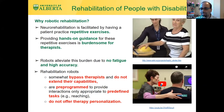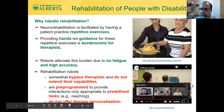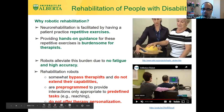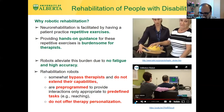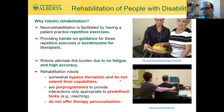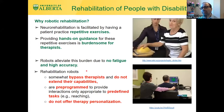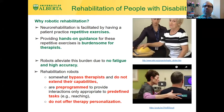Now, robots have been used, as you see on the bottom right, to alleviate this burden on physiotherapists. The good thing with robotic systems is that they do not fatigue and they have high accuracy. However, as you see here, robots basically bypass the therapist. There is nothing left for the therapist to do, and robots do not really add anything to what a physiotherapist is already capable of doing. So there is no added feature being offered by the robotic system, and there is no direct involvement of the therapist when robots are used for physiotherapy. So that's the issue that I'd like to talk about.